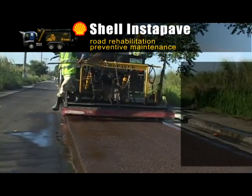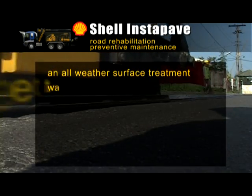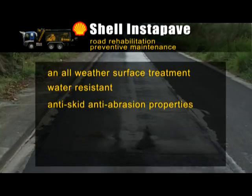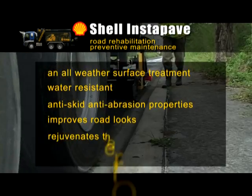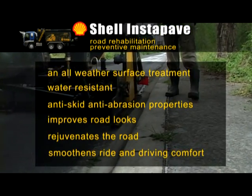InstaPave is an all-weather surface treatment with water resistant, anti-skid, anti-abrasion properties. It improves road looks, rejuvenates the road, and smoothens ride and driving comfort.